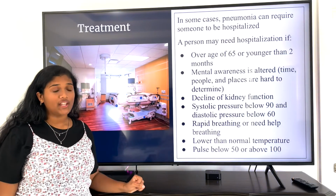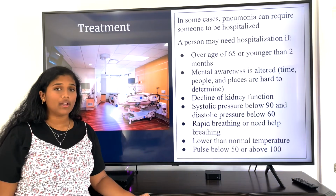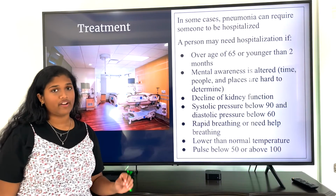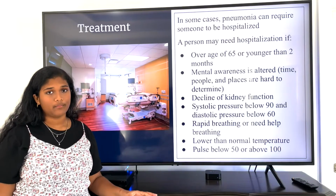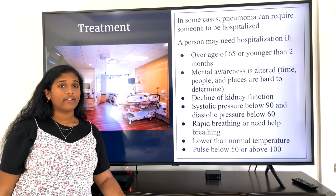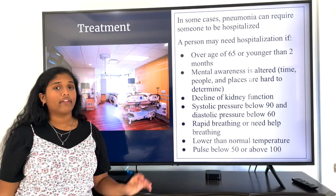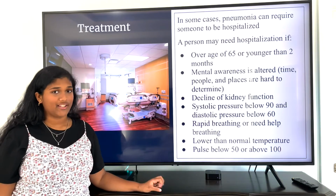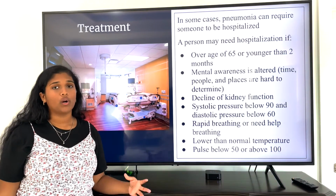In some severe cases of this condition, one may need to be hospitalized. They may need to be hospitalized if they're over the age of 65, confused about time, or if they have lower kidney function, have a systolic blood pressure below 90 millimeters of mercury, have a diastolic blood pressure below 60 millimeters of mercury, have rapid breathing, have low body temperature, and an abnormal heart rate below 50 or above 100.